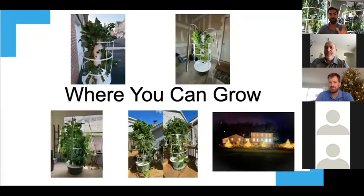The picture on the left, top left to me at least, probably top right to you, is our first tower garden in a parking lot at our first apartment. That tower garden almost froze while we were on our honeymoon, and we pulled it inside to our garage. So we've grown outside in a parking lot, and we've grown in the garage.